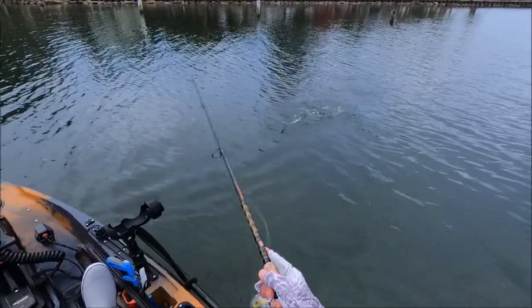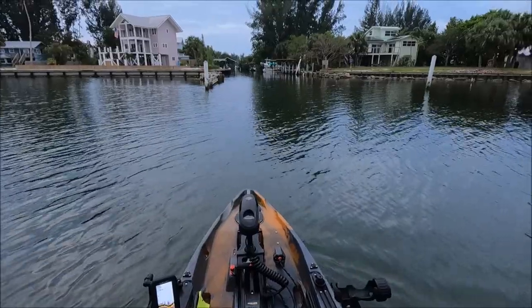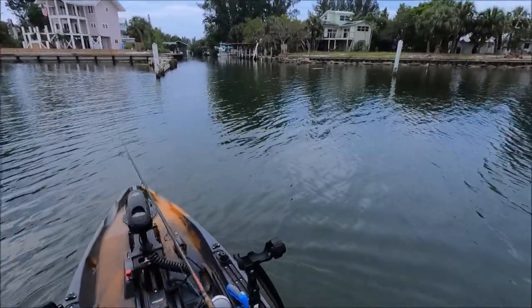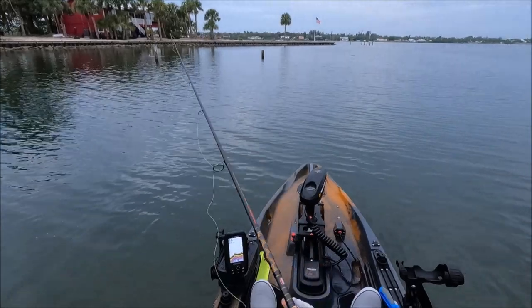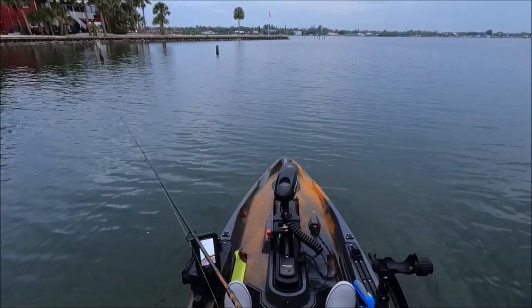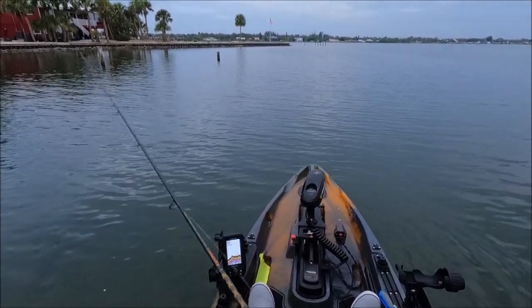Look at him. Yeah, that's a little baby. It's a baby. We don't want a baby. We don't want a baby. We want a big mama, big papa. Let's see where we got the hit with the trout. Let's see if you get a bite. Oh, that was a good one. Oh, that was a good one.